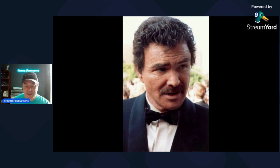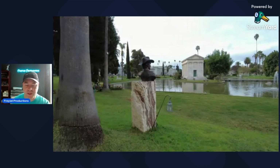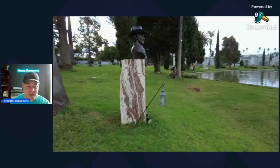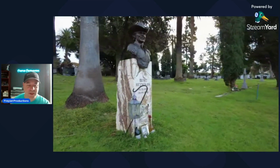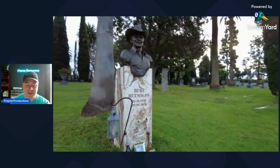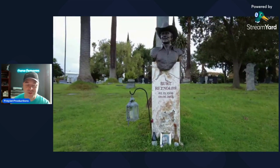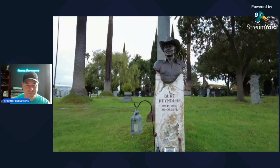But Burt Reynolds. Now, Burt Reynolds has, in my opinion, one of the nicest graves at Hollywood Forever. Probably best known as Smokey in Smokey and the Bandit, Deliverance. He was in so many different movies. One of the biggest stars and box office draws of all time. Later in life, he had a lot of financial struggles. He had a lot of health problems.